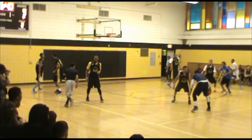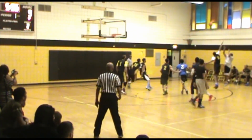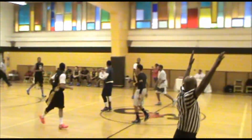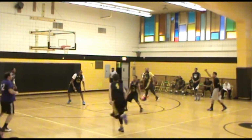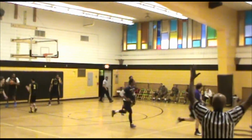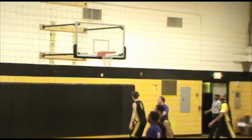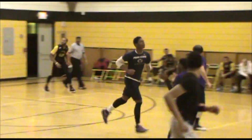Eddie Horton with the ball. With the pass to T. Gowder, who pulls for 3 and hits. And with the pass across the court to Darnell Jordan, who pulls for 3 and he hits. Eddie Horton with the ball. Pass it to Darius Moore in the corner, who pulls for 3 and he hits. And now Bible Center is on fire right now.